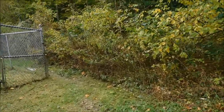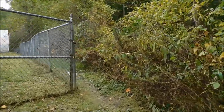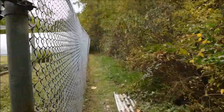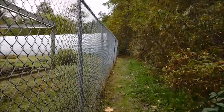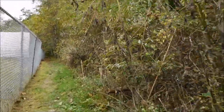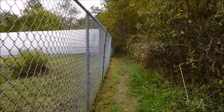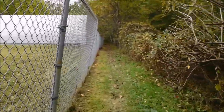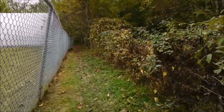When you come to the back side of the chain link fence, you'll see this little walk trail. Like I said, make sure you got old tennis shoes or boots. Do not do this in sandals or flip-flops. As you can see, it is kind of weedy. Most of the time, it's pretty muddy. This is an area that don't dry out real well, even when it's dry everywhere else.